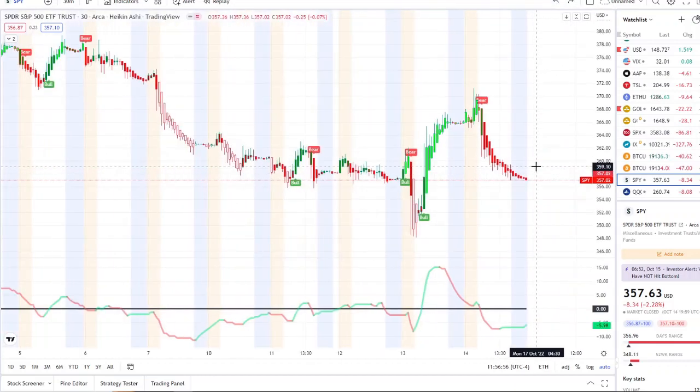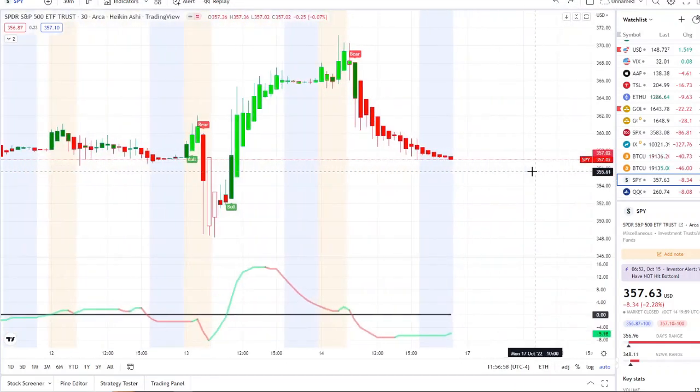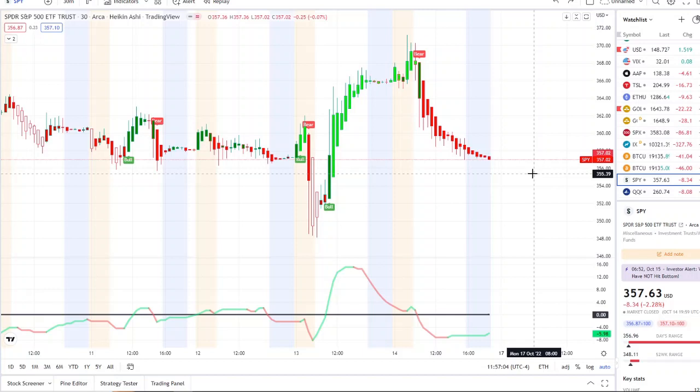This is how it's all playing out right now. We're in a very volatile month. A lot of people are trying to figure out, is this going to be the bottom? Is it going to go even lower? Are we going to find the bottom now? Or what's going on?